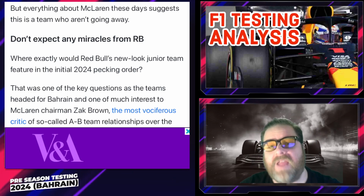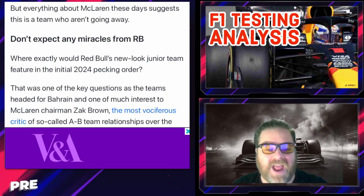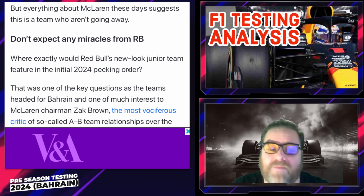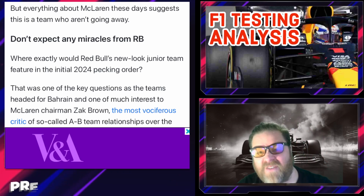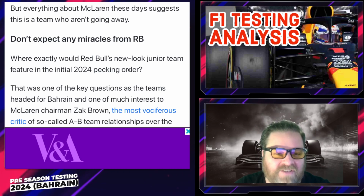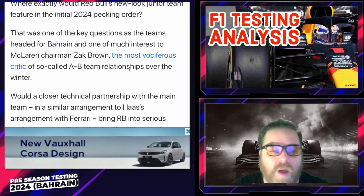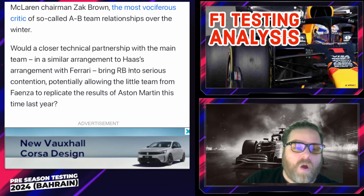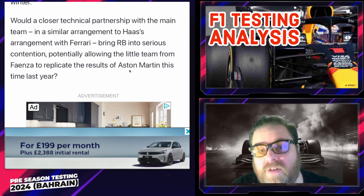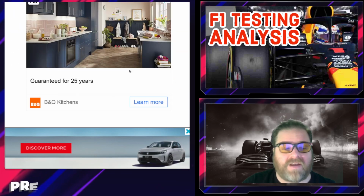This is one where even Zak Brown is getting moderately excited, let's say. Basically the RB, last year's Red Bull, not quite, but sort of, half, maybe. And it says, where exactly would Red Bull's new junior team feature in the pecking order? And it said this was one of the key questions heading into Bahrain and one of much interest to Zak Brown. Would a closer technical partnership with the main team, in a similar arrangement, to be fair, it's not against the rules, that Haas have with Ferrari, bring them into serious contention?